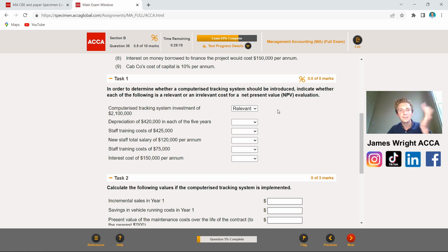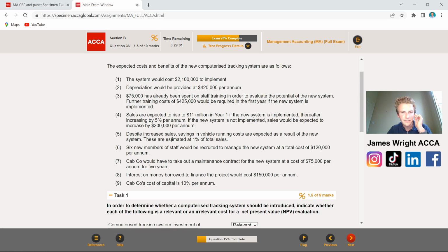Depreciation, this is just one of those things that make it in your notes. Depreciation is a notional amount on there. So it's not a physical cash flow that needs to be factored into an NPV calculation. So I know automatically that is irrelevant for us. Staff training costs of 425,000. Right, there's my figure. This is what you should do if you're a bit pushed for time in your exam. Pick out the figures, go straight to it.